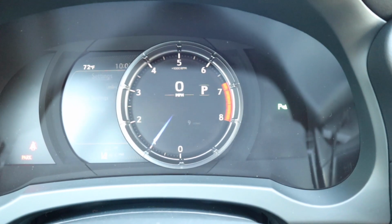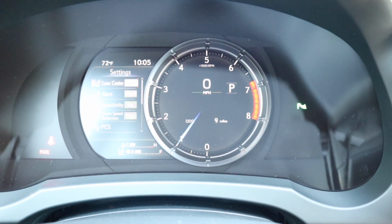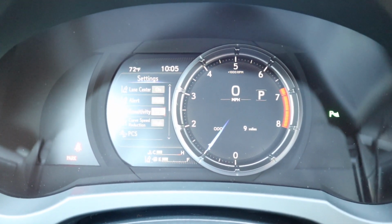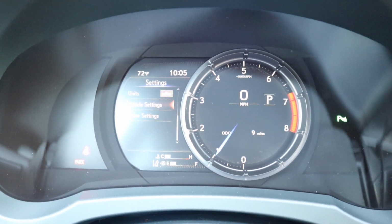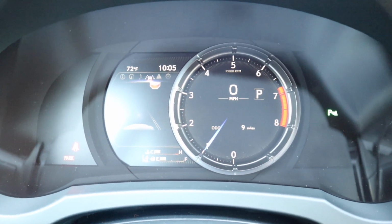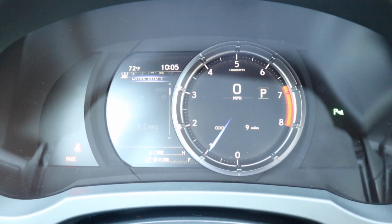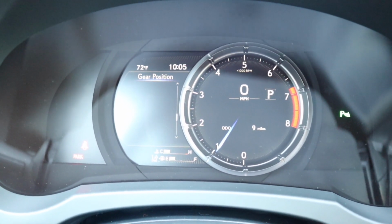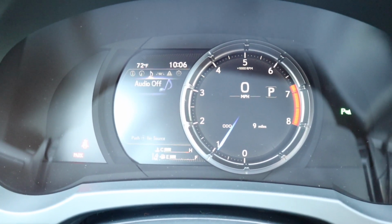You have a depiction for the distance pacing, and then we are back to the current and live readouts for MPG. Now, if I push on the pages button, the entire tach will shift to the right, giving you a little bit more info that you can scroll through on that left side. So under settings, you can go through all the standard safety tech that is available, so you can monitor that, shut it on or shut it off or turn it on as needed, which is nice to see.